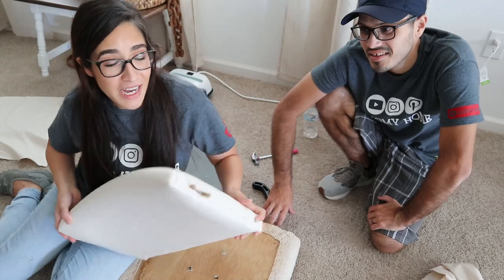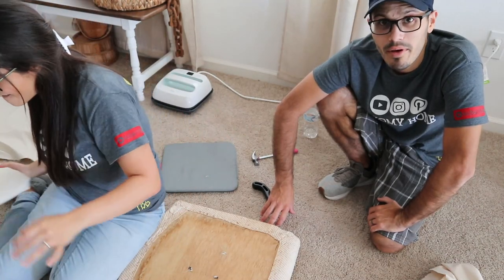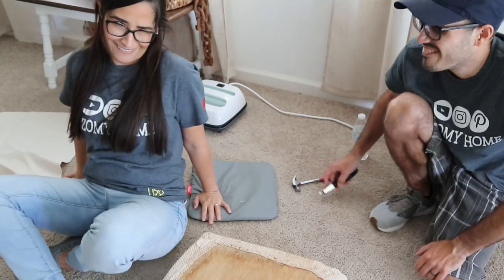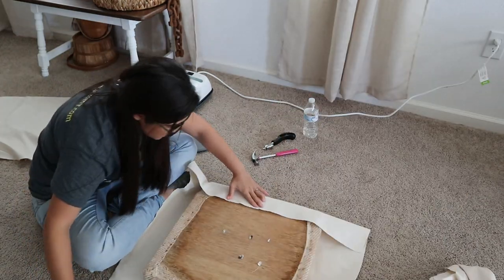I did it. It's the first time that I do this, so I think it looks pretty nice. It turned out really cool. I mean, a lot better than the one that it had. Now I'm going to do the bottom part, and we need to go to Walmart to get more fabric.